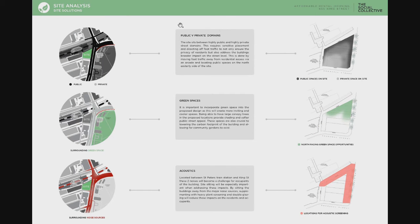By looking at the public and private domains, we see the areas we need to treat more sensitively towards residents and how we're going to treat those areas that are in the public domain area. When we look at green spaces, we need to consider the solar access on the site and how that's going to affect where the green spaces can be, and also the local green spaces and how that plays into that.